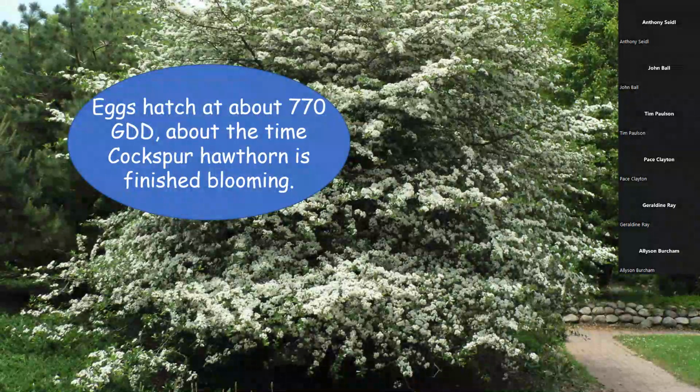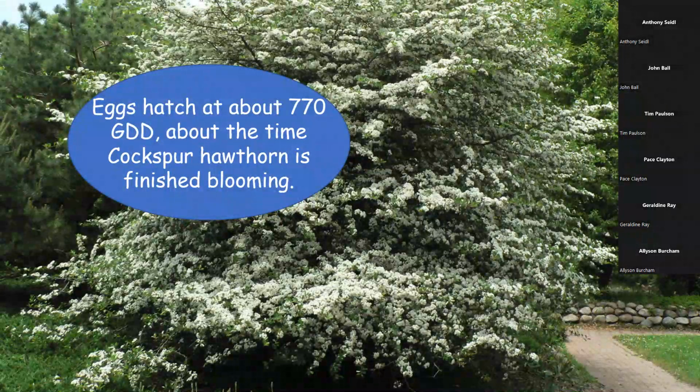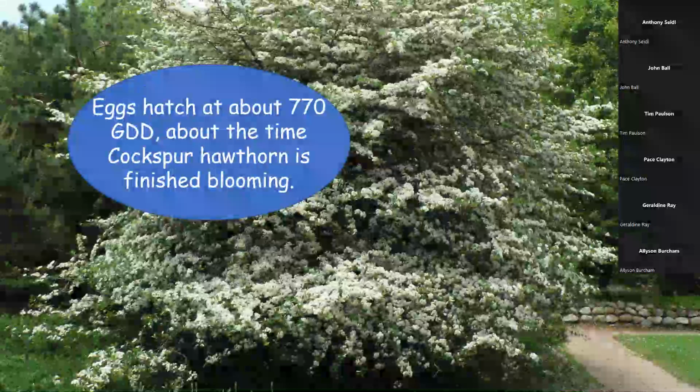Now, if you're watching this live as opposed to a recording, right now we're about 800 to 850 growing degree days in the southeastern part of the state. We're behind this at 600 and some in the northern part of South Dakota. Obviously, a little slower in North Dakota. But if you also look at hawthorn, when it's finishing blooming, you're probably at about 770, which means eggs are hatching. So now it's coming to a time period in which it's going to be the most effective time to treat.